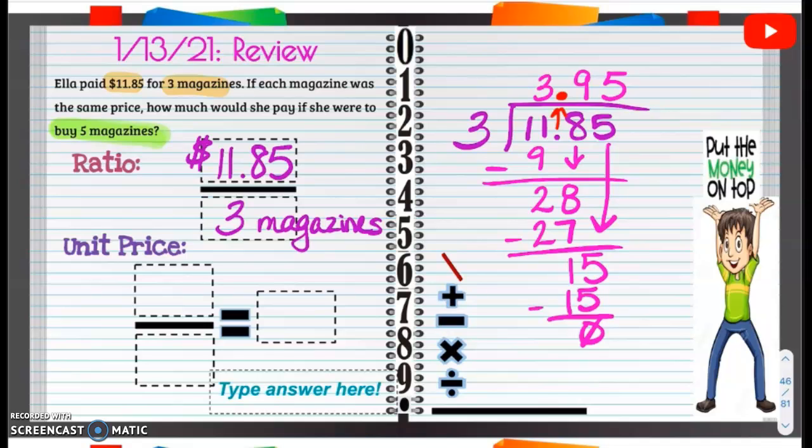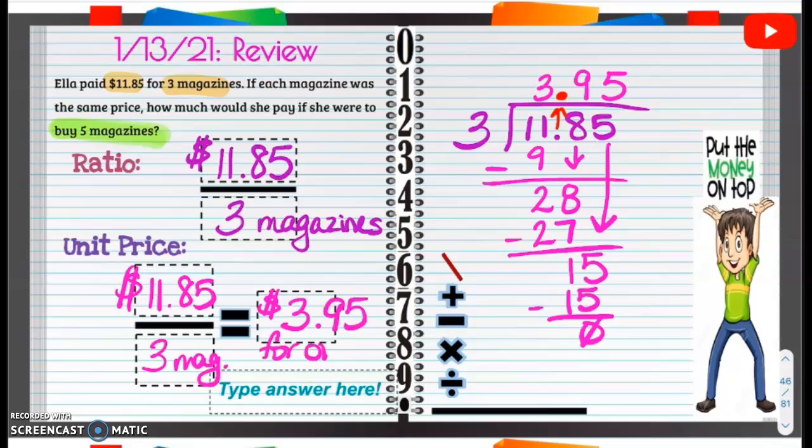So for our unit price, oops, sorry, I forgot to write that over here. Dollars for 3 magazines. I'm going to put mag. It is going to be $3.95 for 1. That's only for 1. Now, it says how much would it be if she buys 5? So we're going to take this number and multiply it by 5.